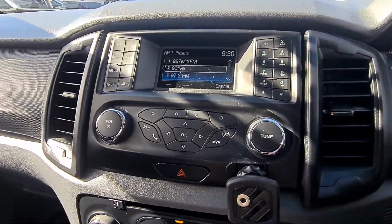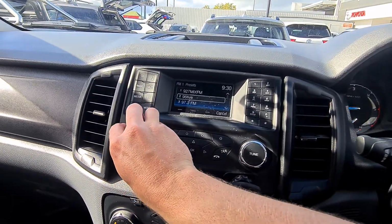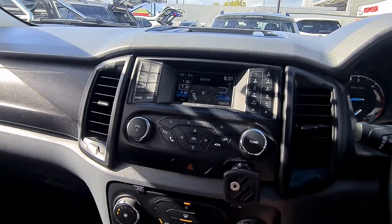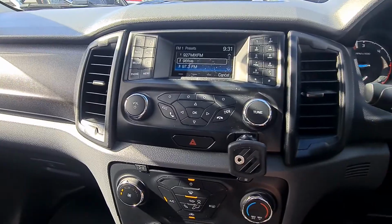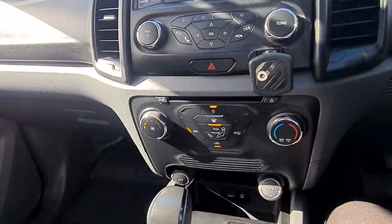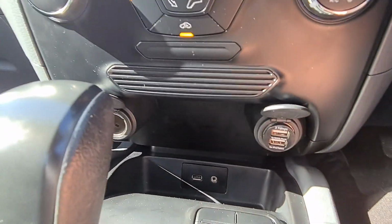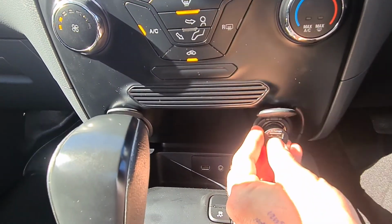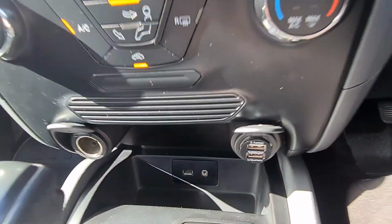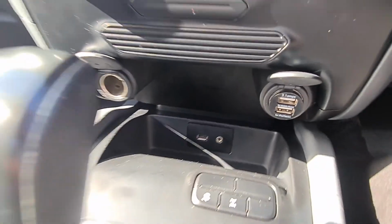So up on the actual stereo itself, obviously your radio controls, everything's over that side. Your volume controls are there, and we'll play your Bluetooth and everything there too. So the previous owners obviously had a phone mount here. We do leave those in just in case they are, you know, useful to you. And of course down in here you've got your 12 volt plugs. So they've had the USB one in there again. Again, that just does come out, but we leave all that sort of stuff in there just in case it is of benefit to you. You've got your USB and your AUX inputs just down there.